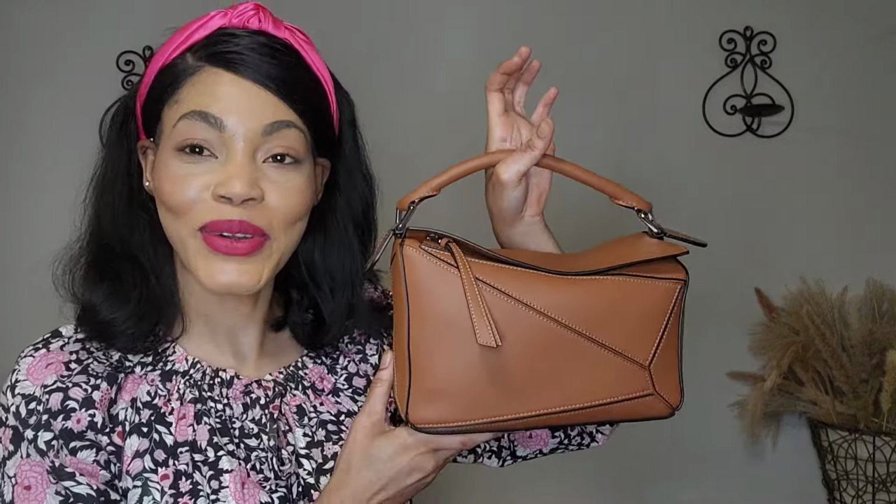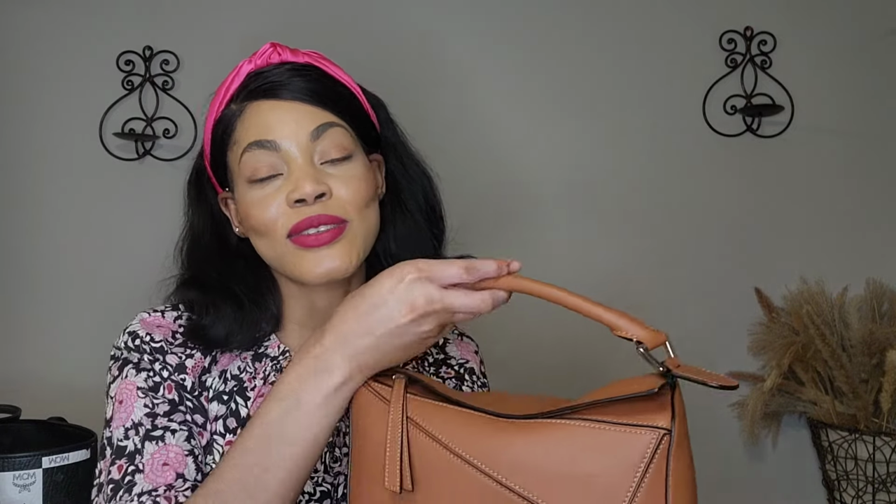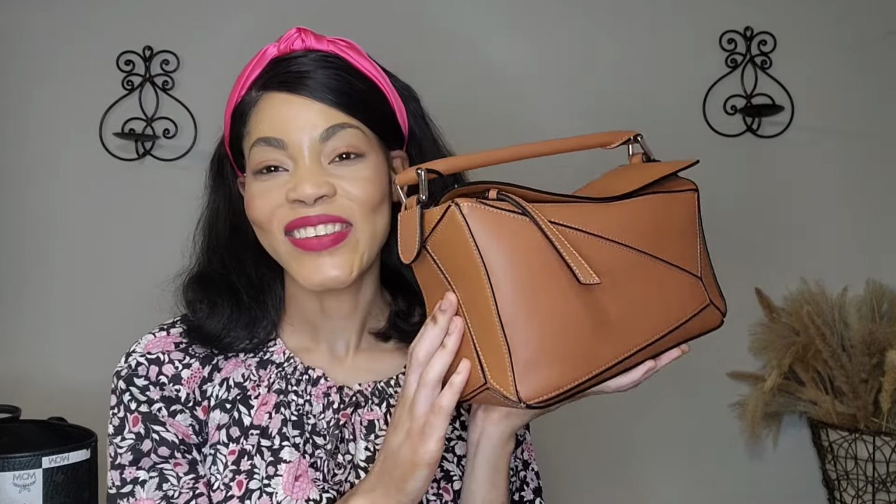If there were other prices, I would have this in black. They have black with gold hardware, they have black with silver hardware. They have a multicolor one in the mini size that I'm looking at. I might add that at one point. It also comes in a smaller size, which is the mini. This is the small. There's a medium, and then there's a large. But the large gives weekender bag. So yeah, this is my Loewe puzzle bag.